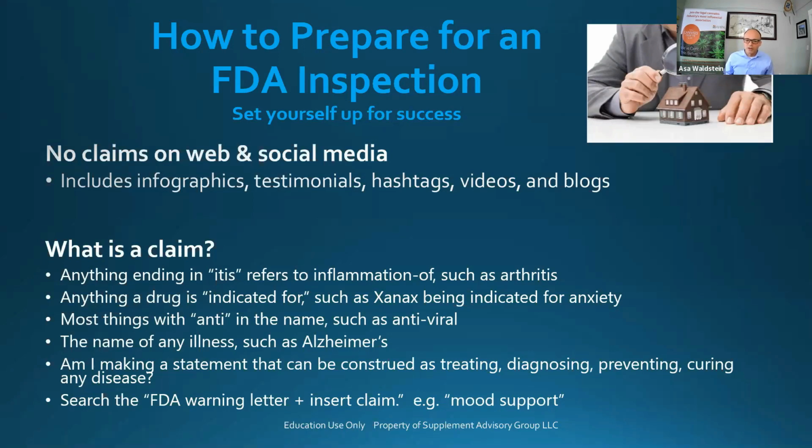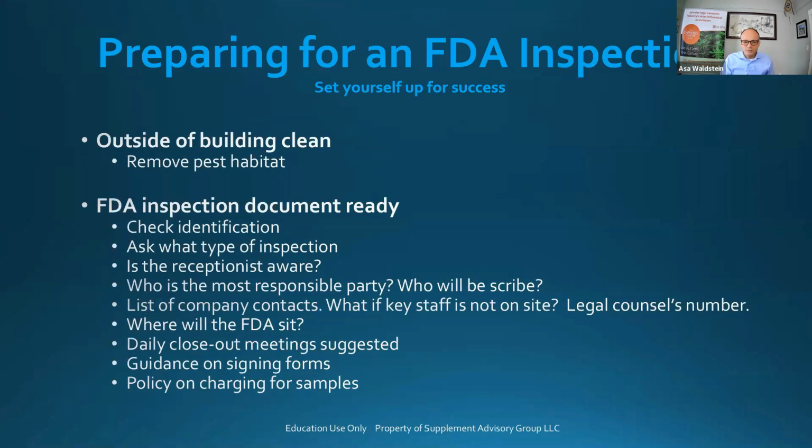And really the root of all compliance questions is, am I making a statement which can be construed as treating, diagnosing, curing, or preventing any disease? If you are, definitely use caution.